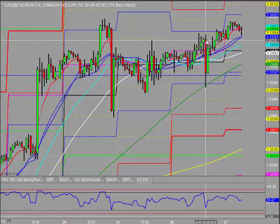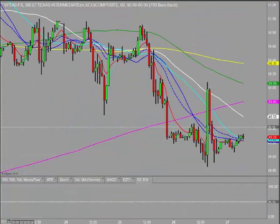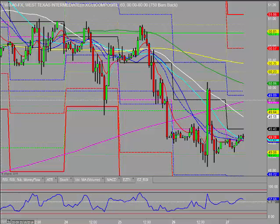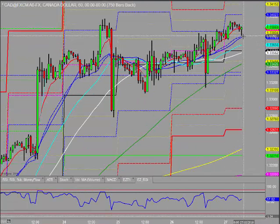Oil then. The figures came in and gave oil a shot in the arm. Saw the retracement there, but then rallied back, and it's following through there. So it can't hold on to its gains from the benefit of oil. And well, what's oil doing? All right, there was the benefit, and oil's given back its gains as well. So there we go. It's reflected strongly in the price of the Canadian dollar.